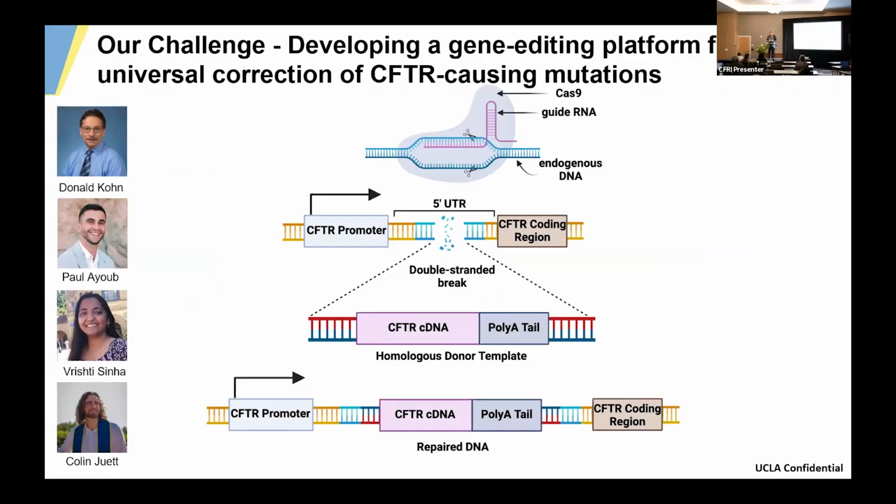We want to think about a strategy that will hopefully give us the ability to insert an entire corrected CFTR gene cassette at the dysfunctional CFTR locus and basically overwrite it so that we can correct all types of mutations all at once. And this is really work that Don and his students, initially led by Dr. Paul Ayub, who has now graduated and is starting his own company, have been taken over by Vrishti and Colin, who are working feverishly to make the different cargoes that we're looking at.